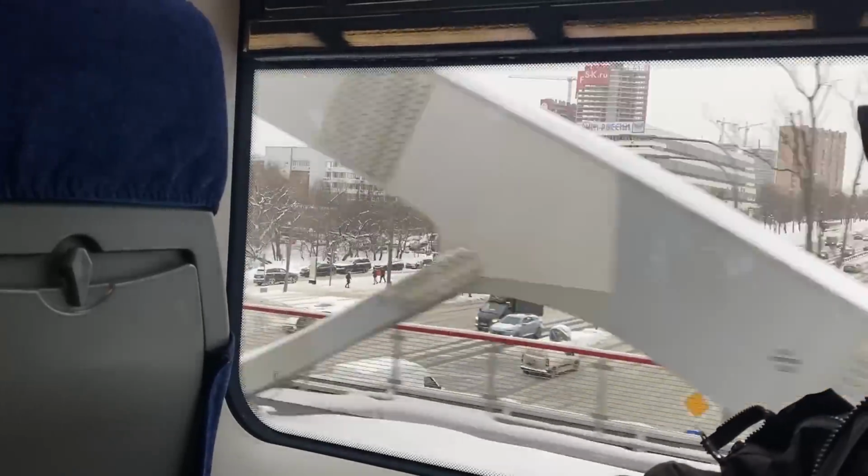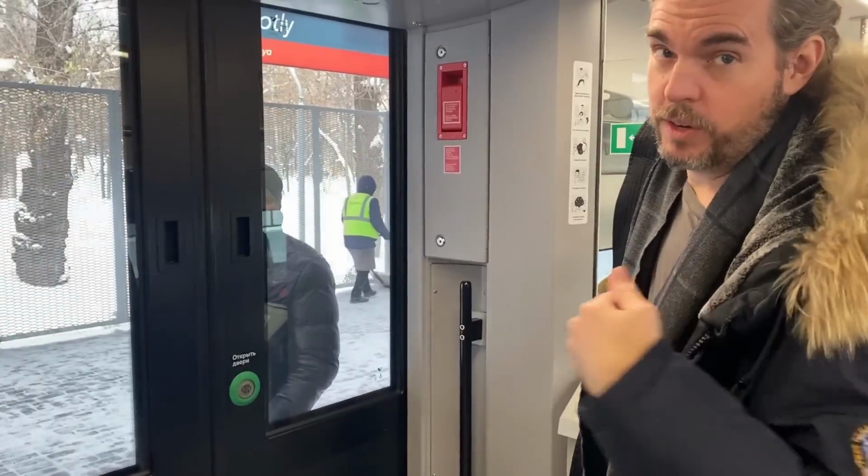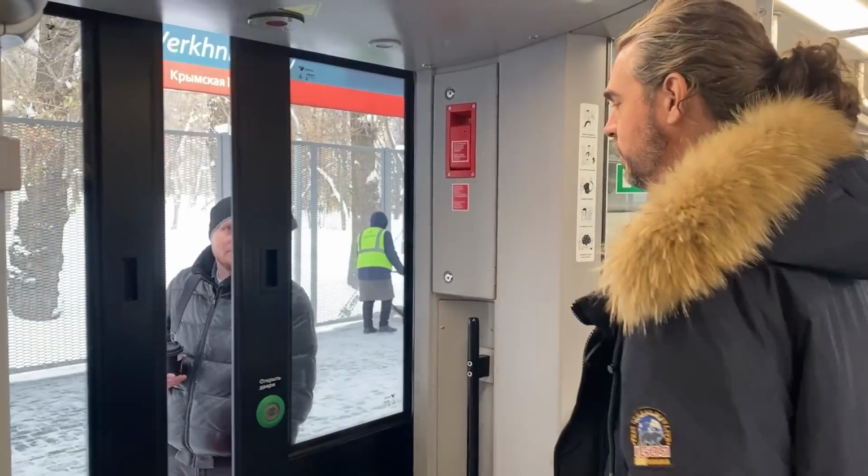This is the bridge that we filmed at the very beginning, right? Yep, crossing it now. The custom is you get off first and then people get on. For buildings too.